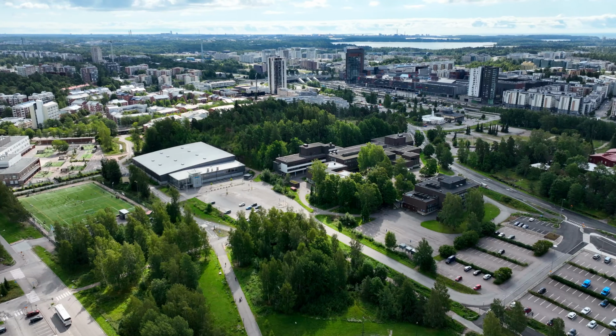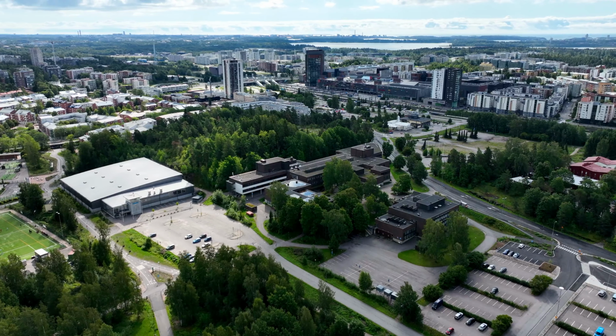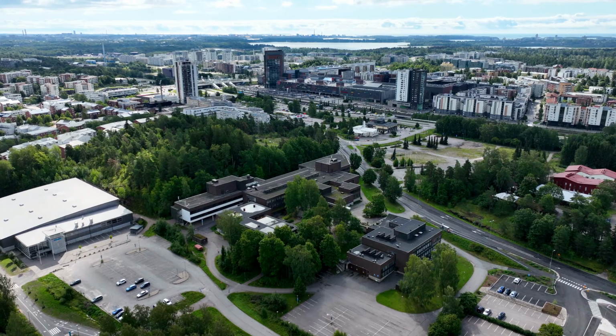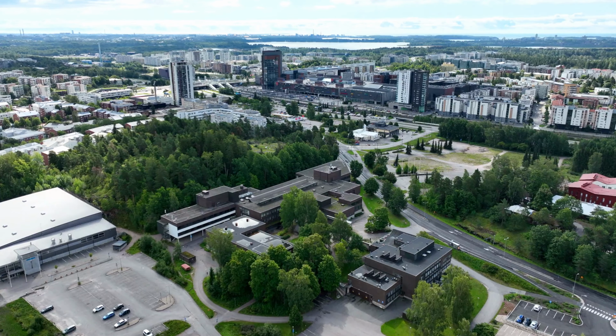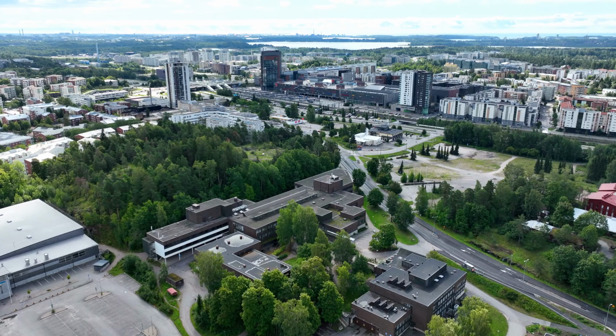And behind the Laurea school is an interesting forest, because there are trenches in that forest. You can see there are buildings all around it, and then we have this patch of forest, and you have remnants of old war there, with trenches for the warriors.